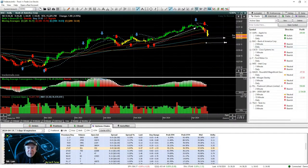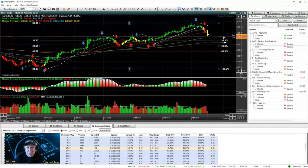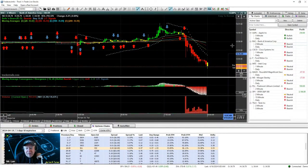If we come in with our Fibonacci ruler all the way from here to here, you can see that the Fibonacci sweet spot is looking down here. 61.8 is looming. That would be all the way down to there. So let's look at a two-minute chart. There, that thing's still dropping.